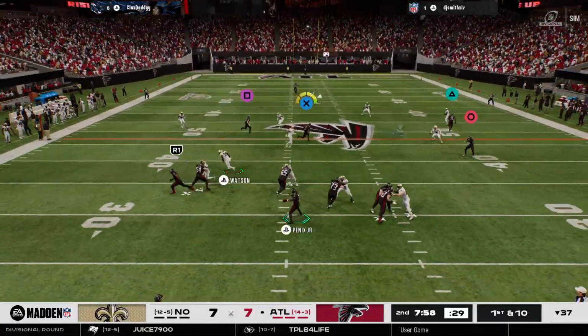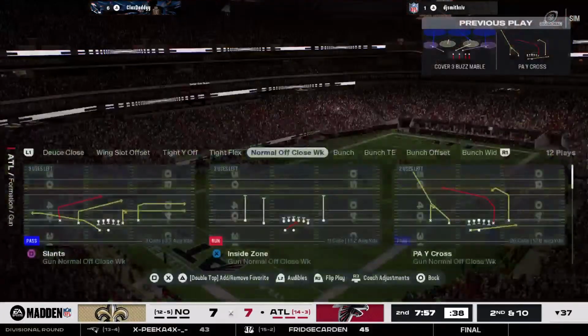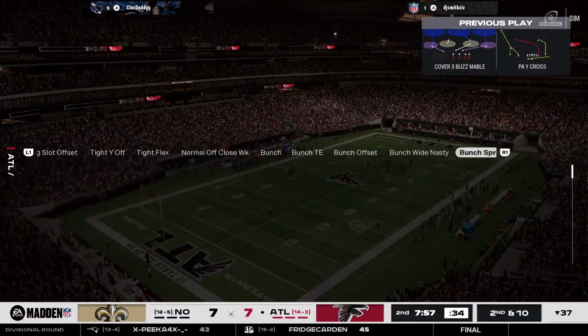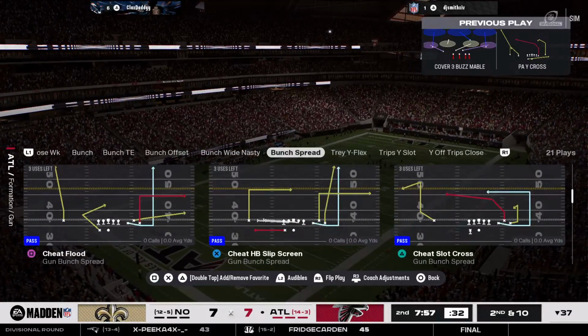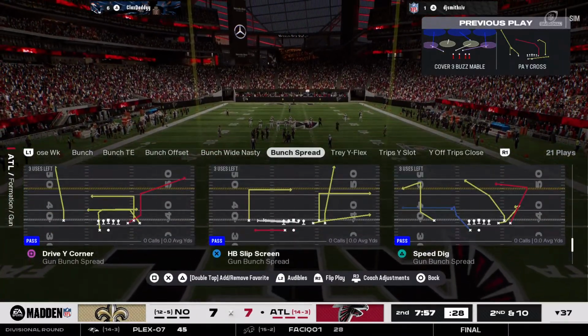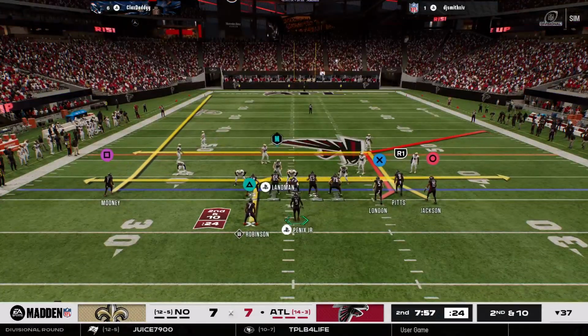Play fake, and they'll throw with Penix. And that is going to be incomplete as he led him a bit too much. I know coaches tell us all the time that having a powerful arm isn't the number one thing they look for in a quarterback. But when you're trying to throw inside routes and you need to put some heat on it, it helps to have the big gun. In this case, just a little bit too much.